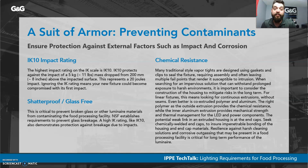Many of the traditional vapor tights have gaps or have gaskets or clips to seal these fixtures up. But when we're looking for something that's going to live a long time in an environment like this, we want to focus on something that is seamless. There's no gaps, or there's no gaskets. Something that has been extruded and not being pieced together, so there are no joints.